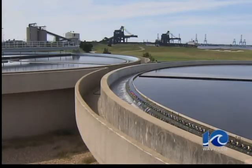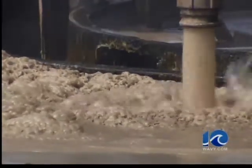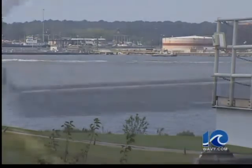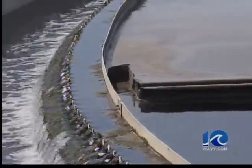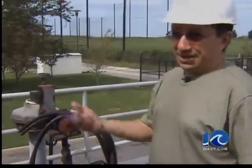Every day, the HRSD treatment plant in Norfolk treats up to 40 million gallons of wastewater, turning the bad stuff into the good stuff. After it's processed, it flows back into the Elizabeth River every day, 24/7. On Wednesday, trouble. Plant manager Sam Gosen: When things happen, and they do happen.